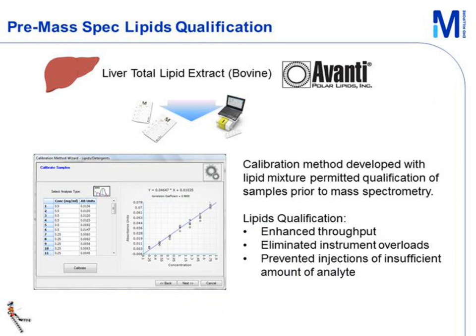Said what I just said, my friend running one of the mass spec facilities in the area was having troubles with lipidomic studies because, from what I was told, her method of quantitation of the sample led to instrument overloads or injection of not enough of the sample. What she did is she bought the total liver extract from Avanti Lipids and used it to calibrate Direct Detect. With this calibration, she didn't have the quantification method, but she claims that she developed the qualification method, which allowed her to enhance throughput because she was finally injecting the amount of the sample which was sufficient to obtain the data she was looking for.